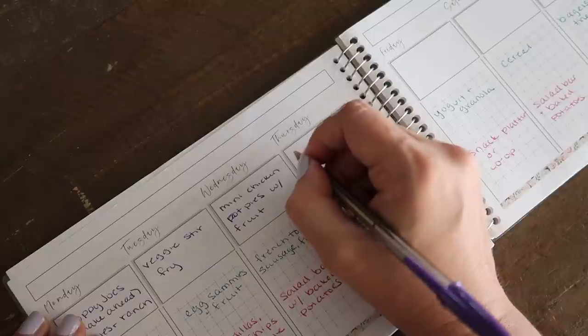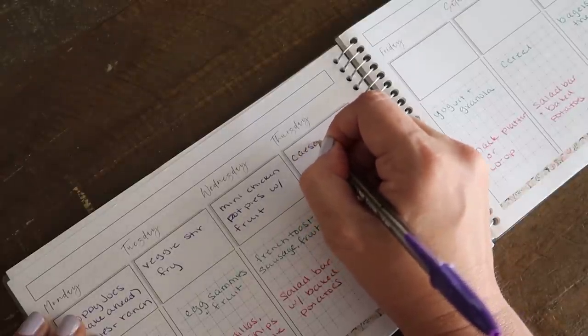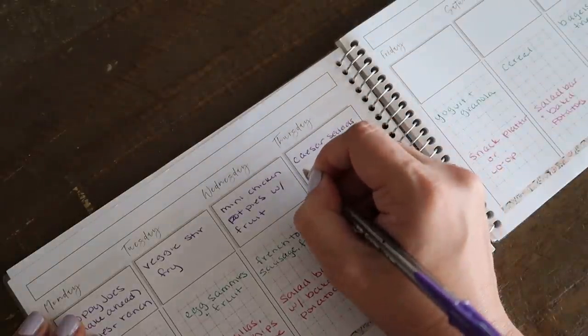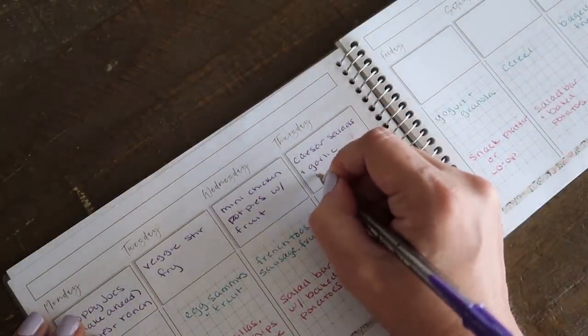So I just kind of plan a snack platter for when we're home, and then I'll make something on the week I host, and then she makes something on the week that she hosts. Saturdays, again, is salad bar and baked potatoes.